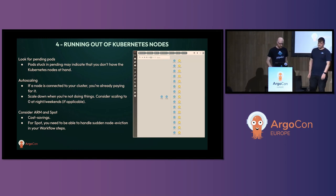So onto Kubernetes nodes. Hopefully you're auto-scaling. If you're in the cloud, please auto-scale. In case you're not aware, if there's a node attached to your cluster, you're paying for it. Whether it's being used 100% or being used 0%, you're paying for all of it. So the important thing here is really to turn them off when you're not using them rather than anything else. We scale down to zero at night and at weekends. It's definitely doable.